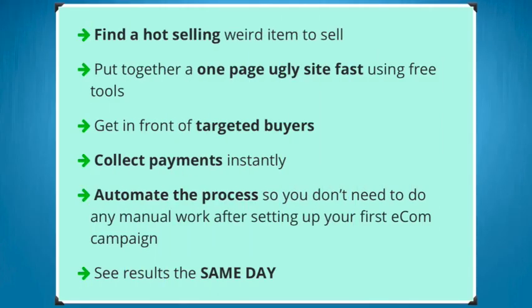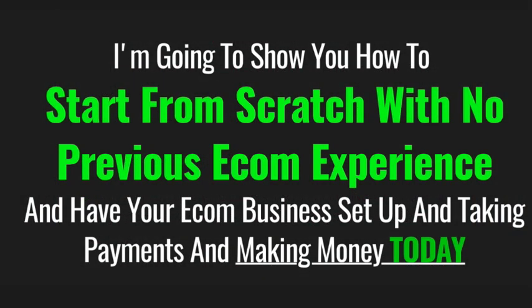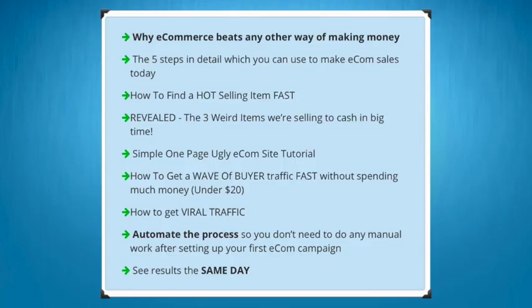So here's what I'm going to show you inside Same Day Ecom Profits. I'm going to first show you how to locate a hot selling weird item to sell. I'm then going to show you how to put together a one-page ugly site fast using free tools. Then I'm going to show you how to get in front of targeted buyers, collect payments instantly, and once you've done that, you're going to be able to automate the process so you don't need to do any manual work after setting up your first e-com campaign, which you can see results with the same day. I'm basically going to take you from scratch with no previous e-com experience and have your e-com business set up, taking payments and making money today.